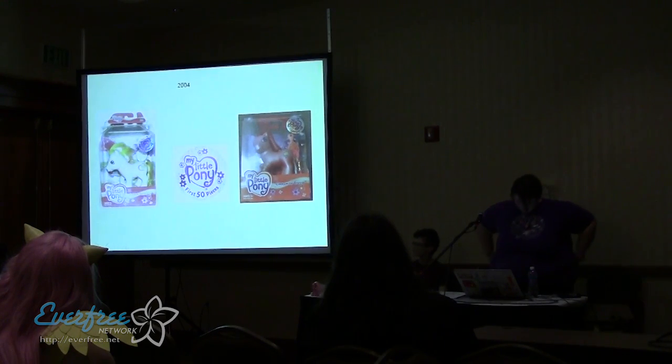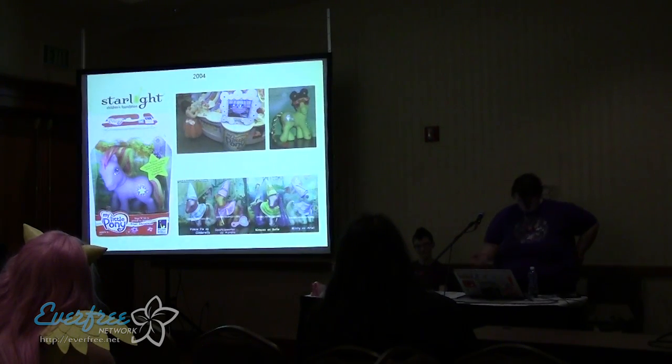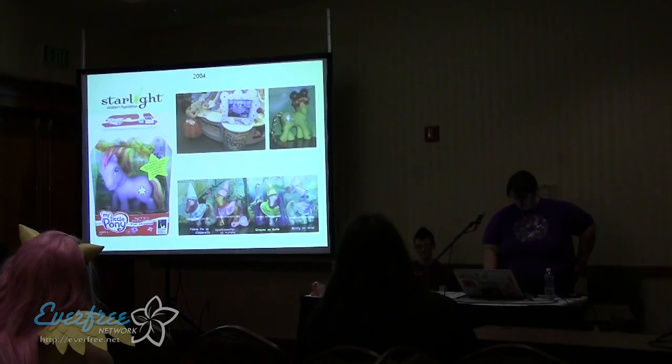In 2004, Hasbro made a special little pony in order to support the Starlight Starbright Children's Foundation, a non-profit organization dedicated to serving seriously ill children and their families. They also held a pink carpet event to entertain sick kids.